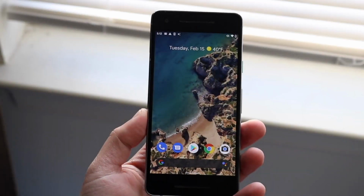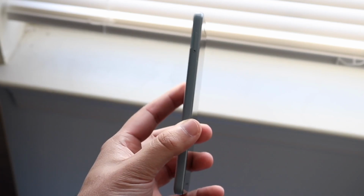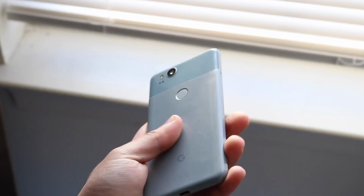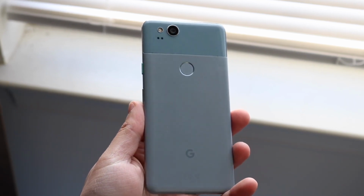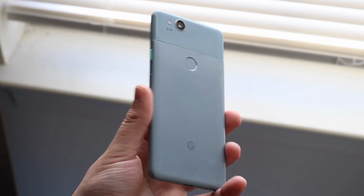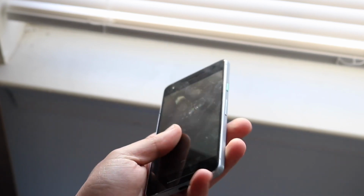Well, everyone, it's time for us to go and take a look at the Google Pixel 2 and see how the specific device holds up in 2023. Now, the first thing I would definitely tell you is that this device probably isn't worth buying anymore, but it actually had a pretty good life. I think Google did a pretty good job during the duration of this phone, and I think that in and of itself deserves a lot of credit.